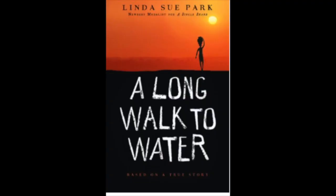A book that I don't have in front of me today is called A Long Walk to Water. This is a book that I read with my son when he was in 6th grade, and it touches on some adult issues, some more mature themes, and some global awareness that I just want to slowly start expanding her horizons a little bit so she can see some of the things that are going on in the world around her.